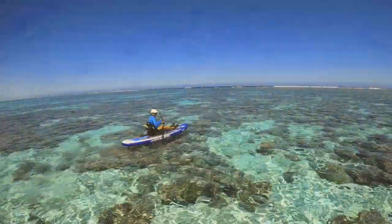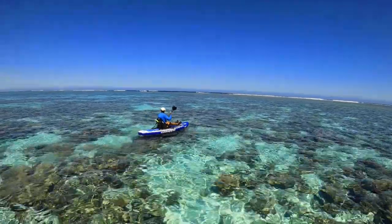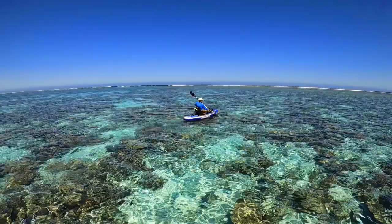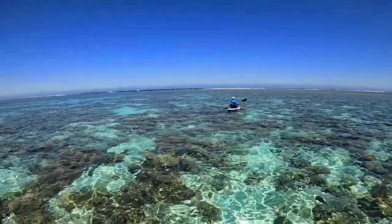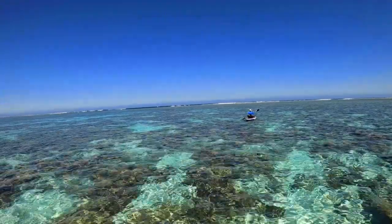So we're on our way out to the Blue Hole this morning. Convinced Lisa to come out and join me. It's a lovely day, a little bit of a northwesterly blowing, probably about 5 or 6 knots. So just had to paddle into it to get out here, but we'll have that behind us on the way home. But I think it's just up ahead of us, about 100 meters.